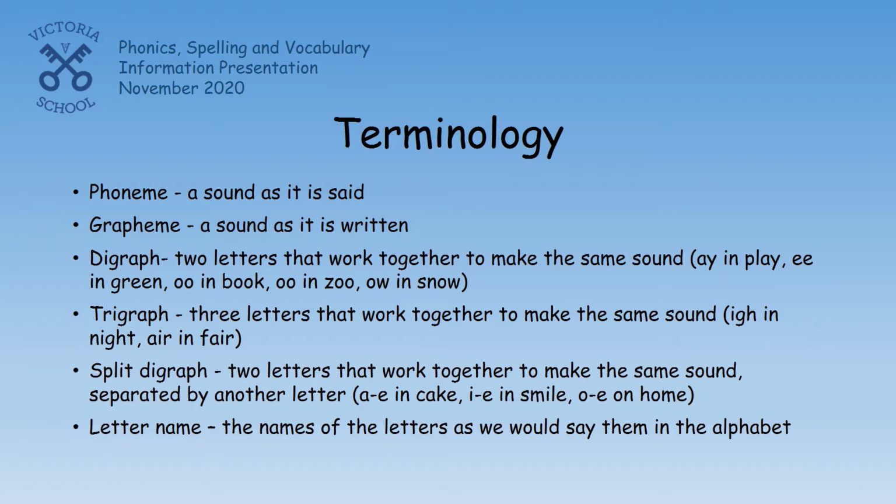As I said just a moment ago, a digraph is 2 letters that work together to make one sound, and there are some examples there for you. A in play, E in green, and so on. Next, we've got trigraph, which is when you have 3 letters that together make one sound. For example, I in night and air in fair. Another air sound we have in our language is the air in care and share. And although the phonemes sound the same, the graphemes are different.